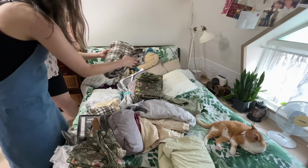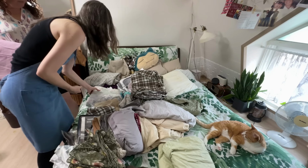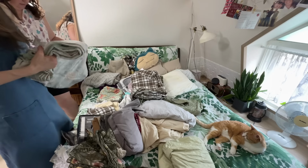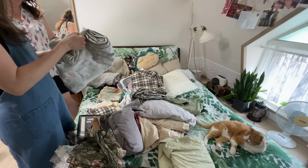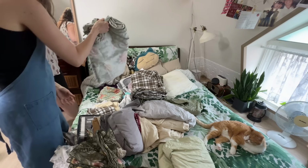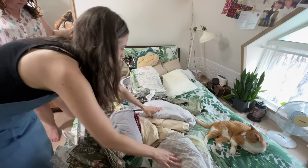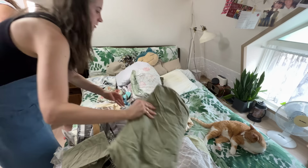Duvet. Girl, how many duvets you got? Several. This duvet? You have more duvets than sheets. This has to be a duvet. Yeah, it is. Duvet, okay. But I believe there's also sheets that go with it. There's a fitted sheet. Pillowcase, okay. Fitted sheet. I'm gonna get rid of this one.